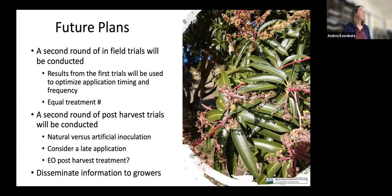So what are we planning for next year? Definitely a second round. The results of this first trial will help us with the second rep to optimize the application timing and frequency. You have to remember that Thyme Guard actually got fewer treatments, and even at 7 days it's still looking pretty good post-harvest. So I think, wow, what happens if you look at an equal treatment number?